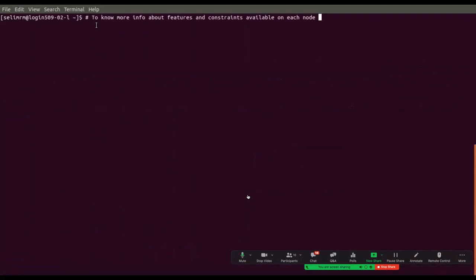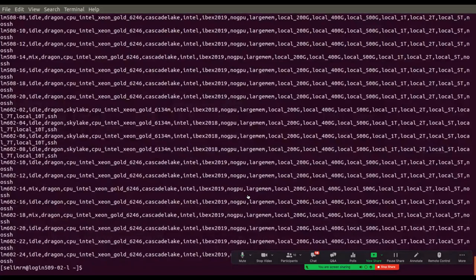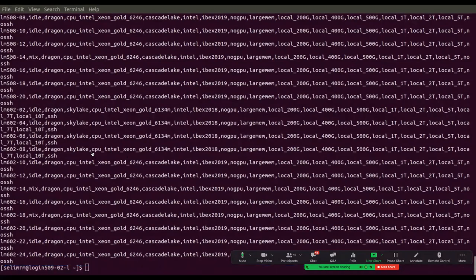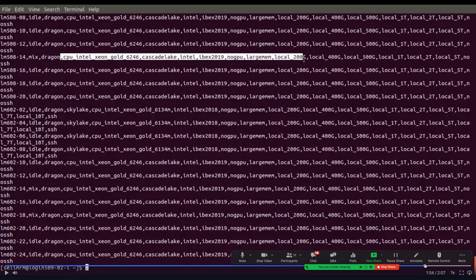So next up is features and constraints. As I mentioned before, you can query what features and constraints each node has. Again, there are quite a lot of features. Some of them, as you can see, are local storage with some amount of size, Intel, and Skylake. So you can put these constraints in your job script to ask for a node which has these features.